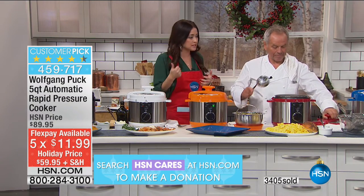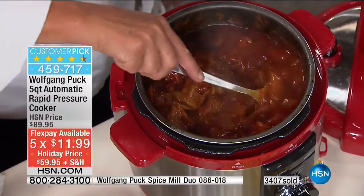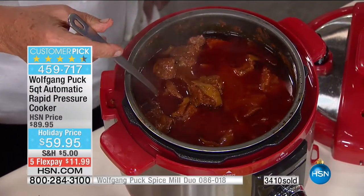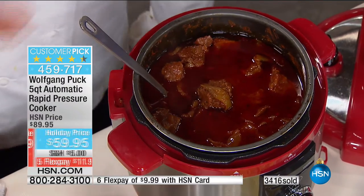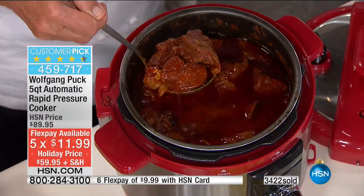Your meats will be moist and delicious like you've never tasted before. Look at that. This is a famous Austrian dish. Austro-Hungarian, I should say, because each time I'm on the show, I have some Hungarian customers. They say, what do you mean, Wolfgang, goulash is Hungarian? I know, but Hungary used to be part of Austria. I love this dish so much.